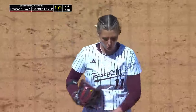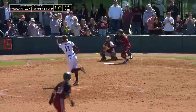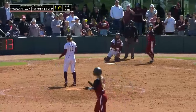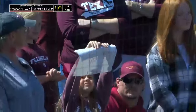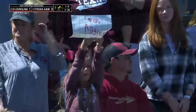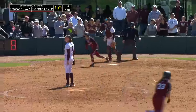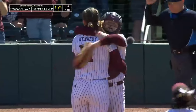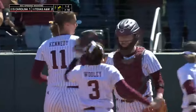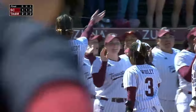The Gamecocks swept in 2021, their last trip to Davis Diamond. It has not been kind this weekend, and that's low. Desiderio 1 for 5 this season with runners in scoring position. 1-2. Fights it into right field, high and caught there by Allie Enright. An opening weekend sweep for Texas A&M as they hang on to beat South Carolina 2-1.